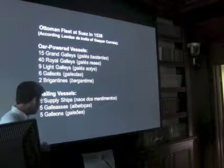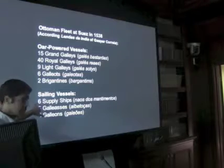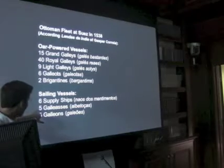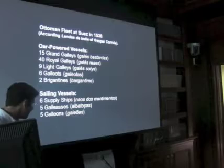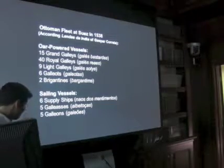But now let's look here. These are the sailing vessels. We have 6 supply ships, 5 galleasses, and 5 galleons. Now there's a couple of things to notice here.